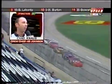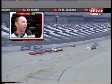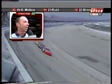We're pretty happy with the qualifying effort that we had, and race trim is fine. He's real pleased with it, and it was getting pretty crazy out there, so we decided just to park it and get it ready to race.